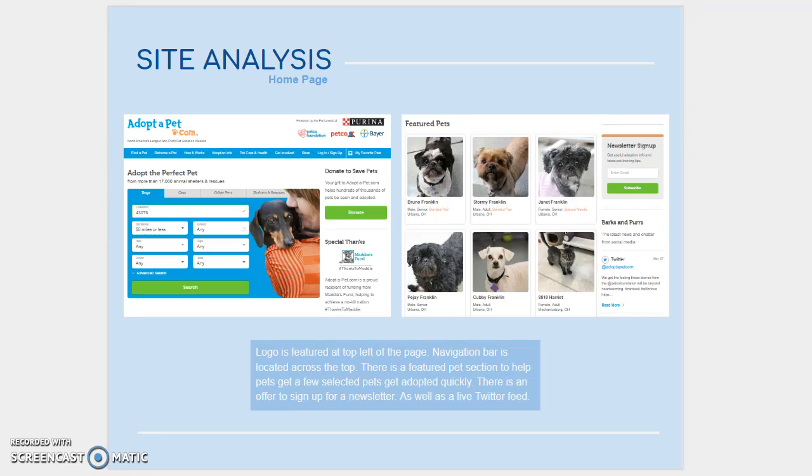One of the best web practices and conventions is that there is a navigation bar across the top of a website as well as the logo featured in the top left. Adopt-a-Pet has done both of these, and if you were to go to a different page and click on that adoptapet.com, it'll bring you right back to this home page, which is a great feature. And then the navigation bar is really easy to read. They have categorized it well, including subpages right underneath each of those tabs.